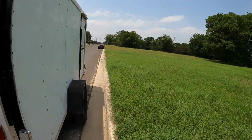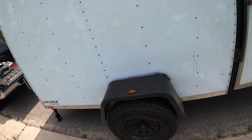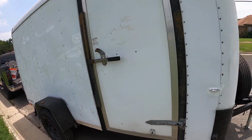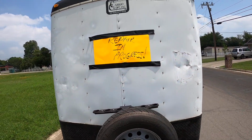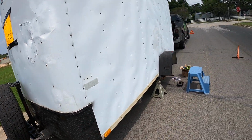For one, let's look at this tire right here. These tires are brand new, cost me $500. It's the same day that I bought the trailer, okay? It's because I let him say, okay, sell it as it is, all right? That's my sign I put up. That's my tire that I gotta put back on.